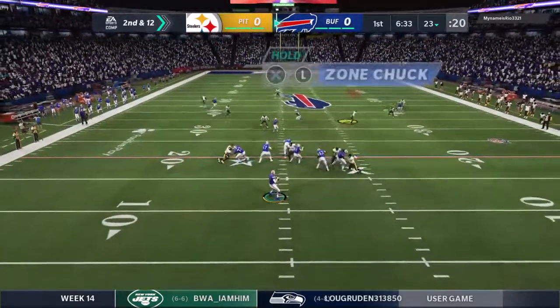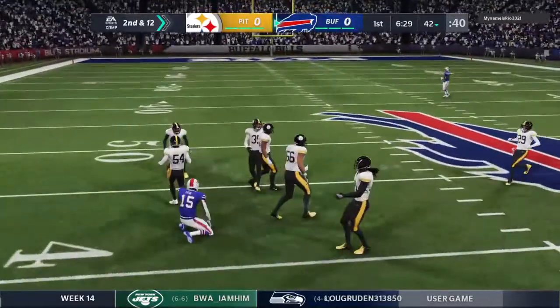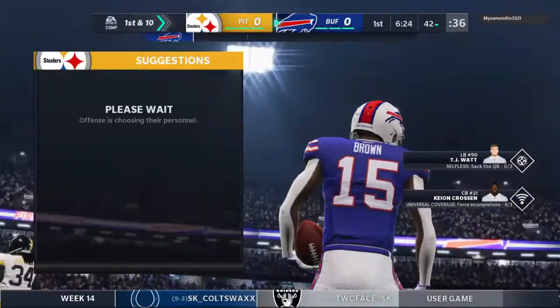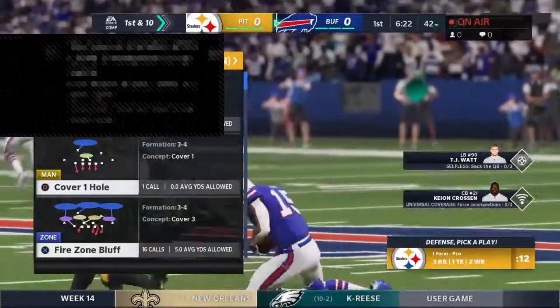Here's Allen. It's brought in complete. It's John Brown. And they're going to get this beyond the 40 before he's taken. And a first down. At the 42-yard line.